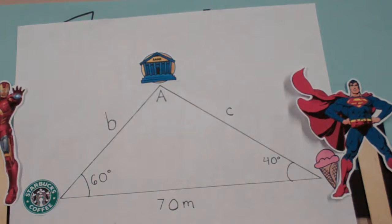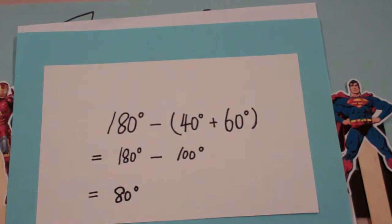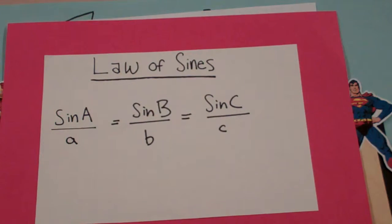Using the information we already have, we can find the third angle. So we add up 60 and 40 degrees, which is 100, and since there's 180 degrees in a triangle, we can use subtraction to find the angle A is 80 degrees. Now we can use the law of sines, which states that sine of A over a equals sine of B over b equals sine of C over c.